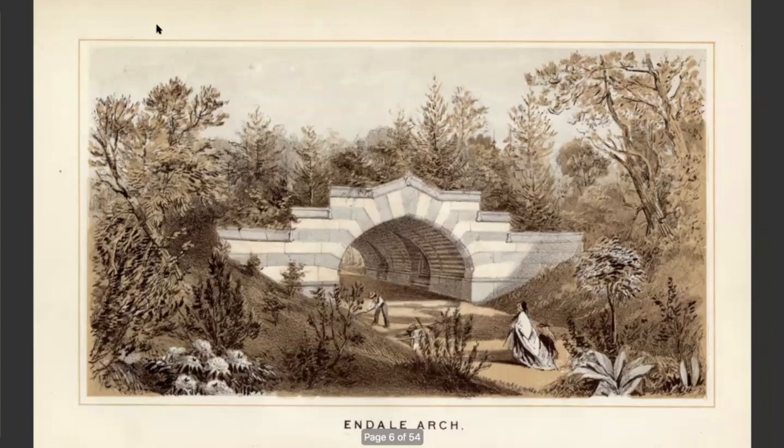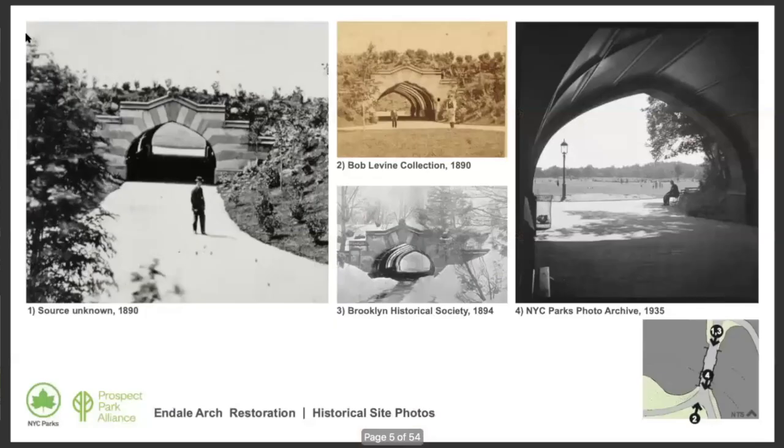And you were saying, Sarena, that you walked through every archway in Central Park looking for evidence that might help you figure out what the Endale Arch benches might have been. Sure, and we do have benches in the Meadowport Arch in Prospect Park, but just to have complete research and a real picture of exactly what these were would be great before embarking on a restoration project. Love that part. It's great to have that historic context.